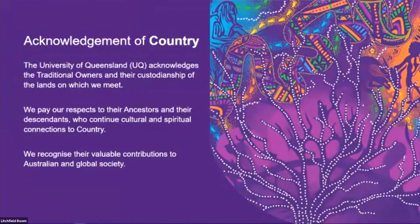I would also like to acknowledge the traditional owners and the custodianship on the lands on which we meet, and also the lands on which this research has taken place. We pay our respects to their ancestors and their descendants who continue cultural and spiritual connections to country, and we recognise their valuable contributions to Australian and global society.